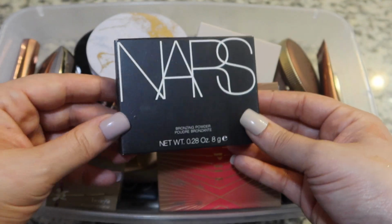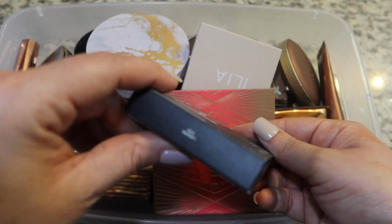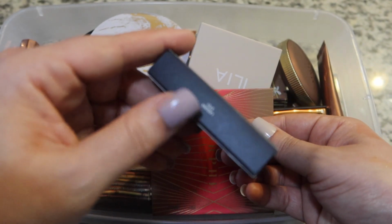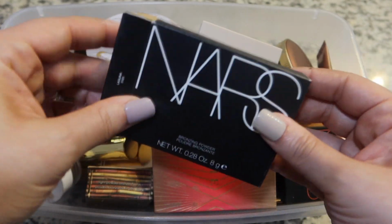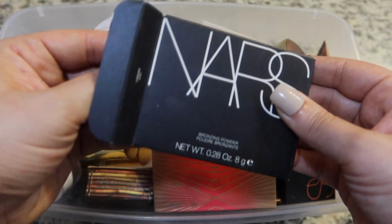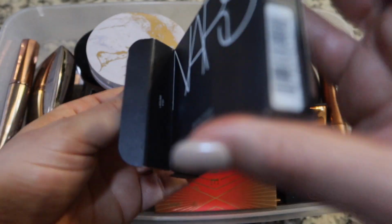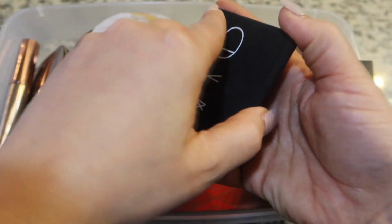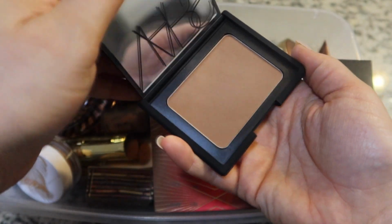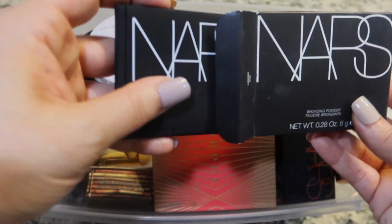This is from NARS. She's not even open. I can already tell you it's the Orgasm color because I got them to, oh, I mean not Orgasm, Laguna. Yes, that's what I meant to say. Sorry. The Laguna color because they always sell out and I love the color so much. Oh yeah, she's brand spanking new. Wow. Okay, obviously gonna keep that.